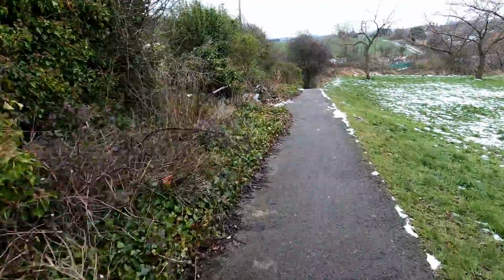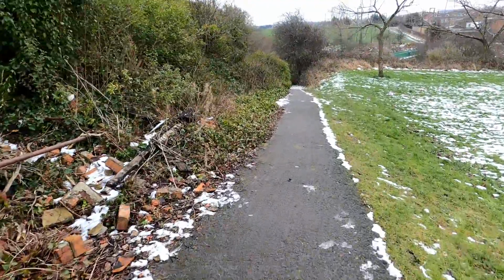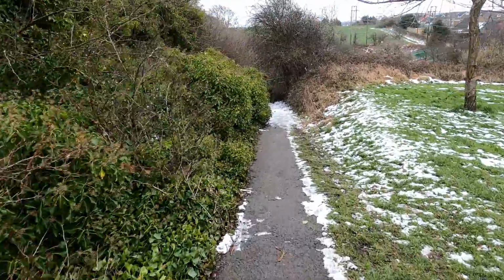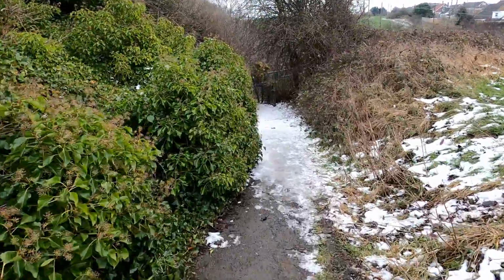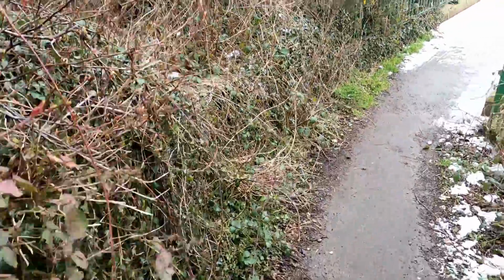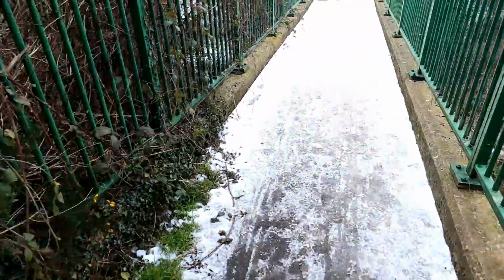It's been many years since I've been down this way. This pathway leads to Leyland Bridge, which is a great shortcut, not having to go all the way around by the top of Skelton. Now this should be fun. It's sheet ice. I think I'll stop filming for a second. And there's another one. That's it.